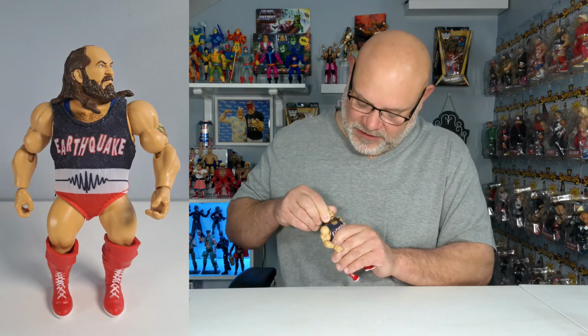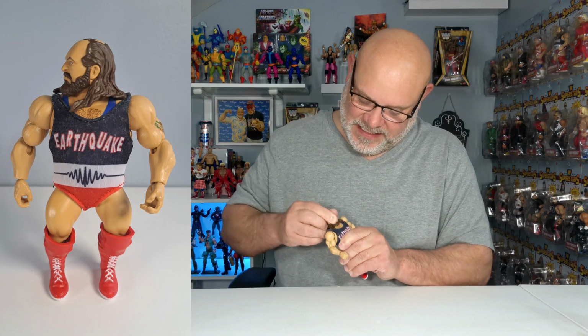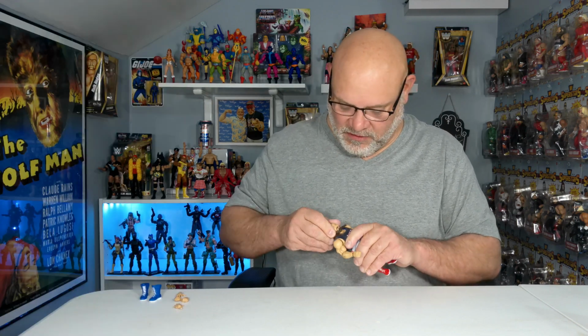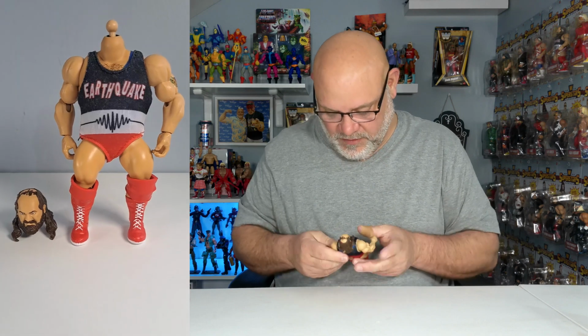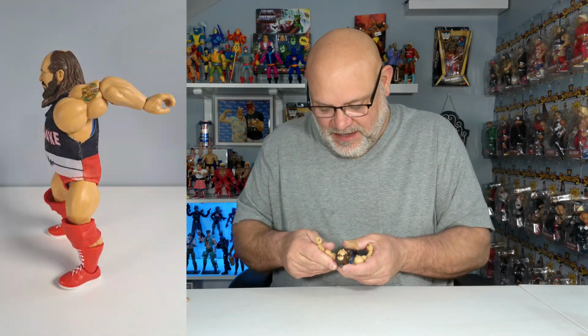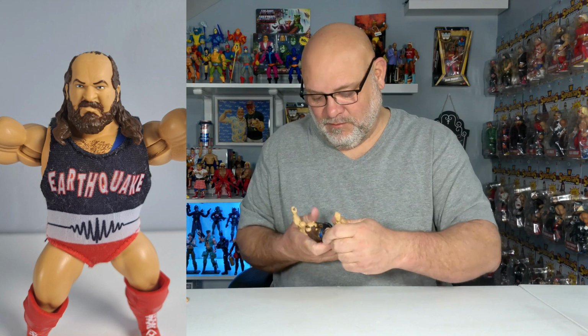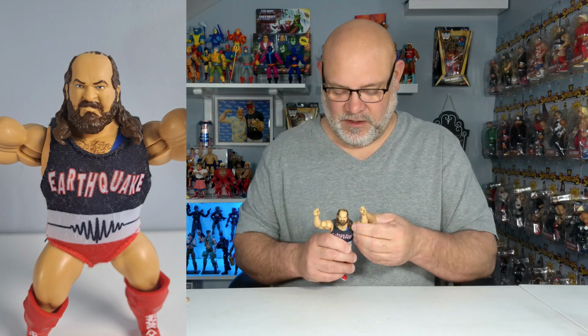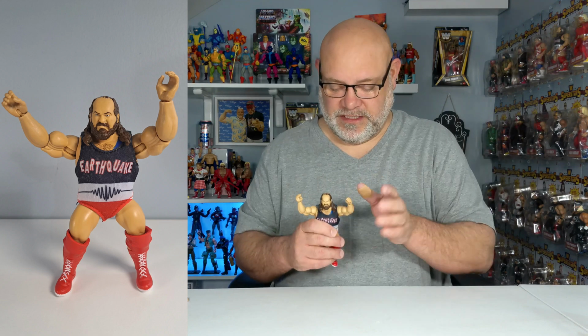Let's look at articulation. Looks left, looks right. Barely any up and down or side to side. Not very much at all. The head should be removable. Shoulders go all the way around. They are very limited on this little butterfly pivot on there. Not much movement on them shoulders as far as opening and closing them shoulders. And I'm okay with that.